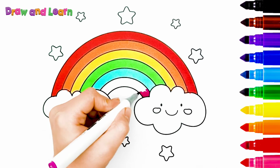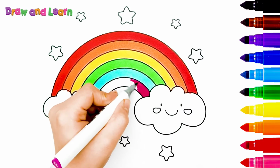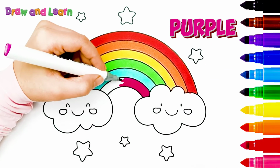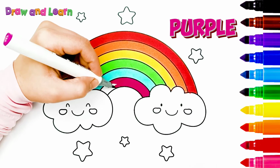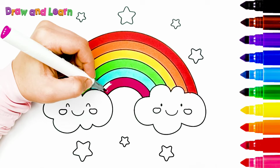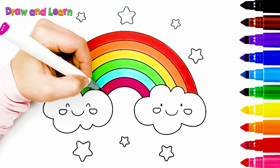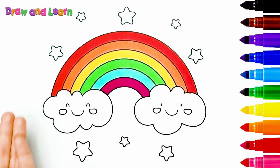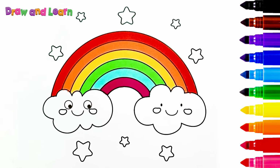And the last color. What is it? Do you know? Yes, you're right. Purple color. Let's do it with purple color. Awesome! Purple color is the last color of rainbow.